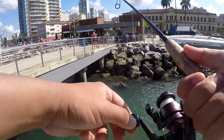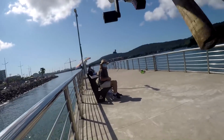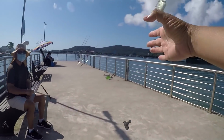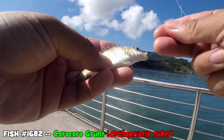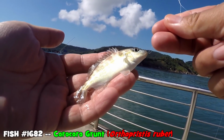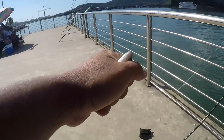When I get a little Coro grunt, you know, so I have some cut bait. There we have it. We got our cut bait of the day. It is one of those Coro grunt, again, as you guys can see. Okay, put it in the little bait bucket. Have cut bait now.